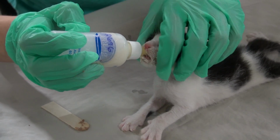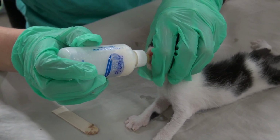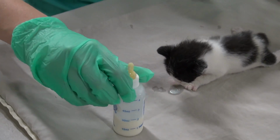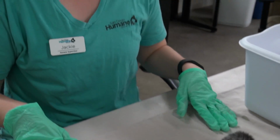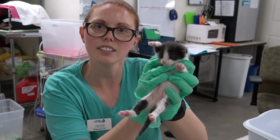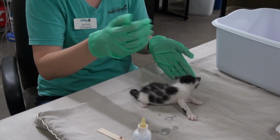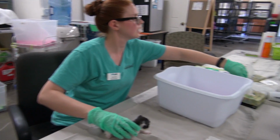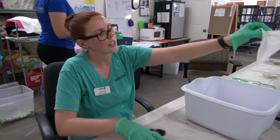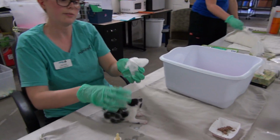I'm gently rubbing the cheeks, because sometimes that can stimulate them to eat a little more. This kitten is just chewing on it. So we've still had about 5 mils, which is a good quantity for this kitten. As you can see, there's some milk on the face. So we don't want to put the kitten back with that on the face because it can crust and cause hair loss. So I'm going to grab a Kleenex and I'm going to dip the clean end that I haven't touched with my dirty glove in the clean water and bring it back to my station.